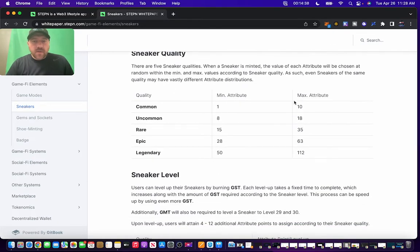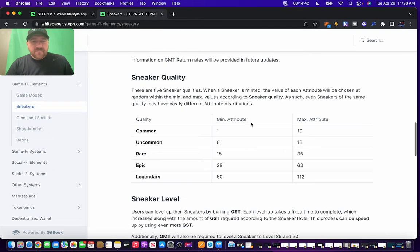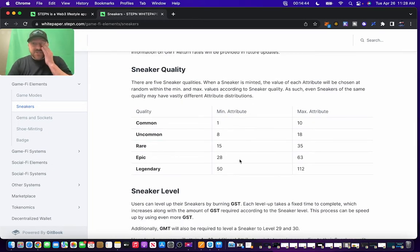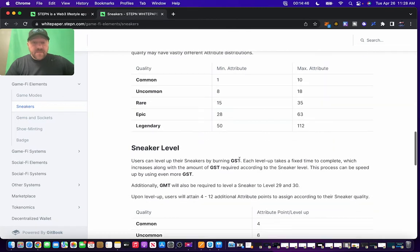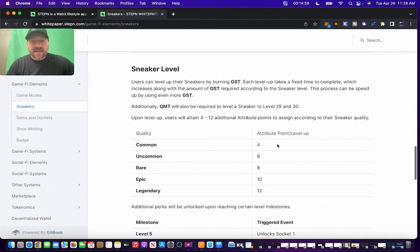These are the sneaker qualities. Common, uncommon, rare, epic, legendary. And you earn more with each one. See, here's the... will attain 4 to 12 additional attribute points, because I only have common, so I don't know the exact numbers of these other ones. That's why I'm kind of looking at it too.